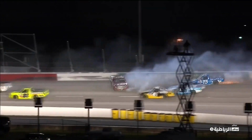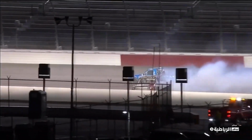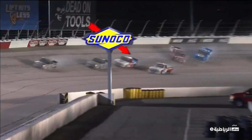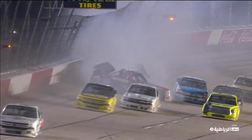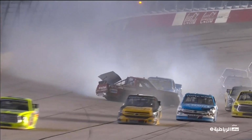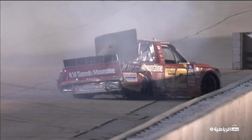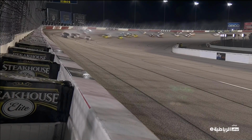Look at Jordan Anderson slipping through in that 3 truck. Paying tribute to Mark Martin and Larry McReynolds in the 3 truck, and there you see Jordan up to 6th spot. Well, a lot of drivers were able to avoid contact there. Well done. Yeah, Reed in the 24. Yep. Those guys did just squeak by. Those guys did a great job getting through there.